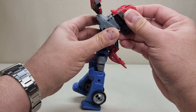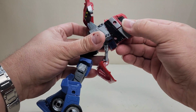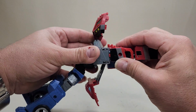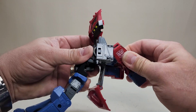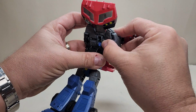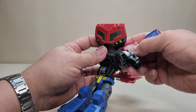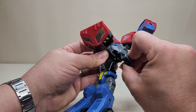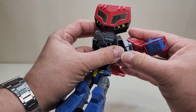Is it time to pull those? No, it's not. So we're going to take the side of the truck here, and we're going to split this up, bring this up all the way. And now we can rotate this and bring it down like so. Open that wheel well, and then bring this. See how the wheel well is sitting right there for the truck? We open the wheel well, and then we rotate the whole thing down.